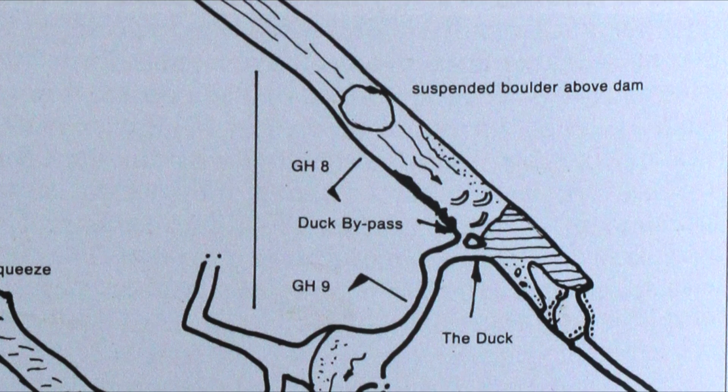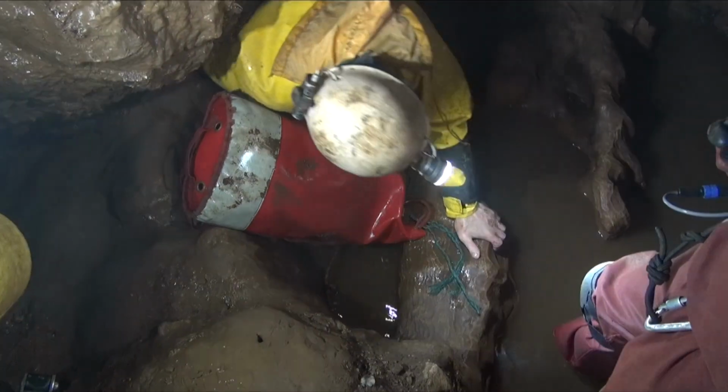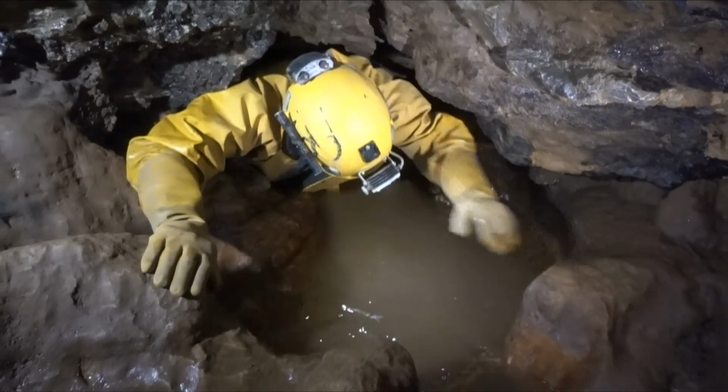And then you went into a chamber. So that is actually called the duck. But is it a duck? No, not now because we've got the sump empty. Nice and dry. That doesn't look terrible.